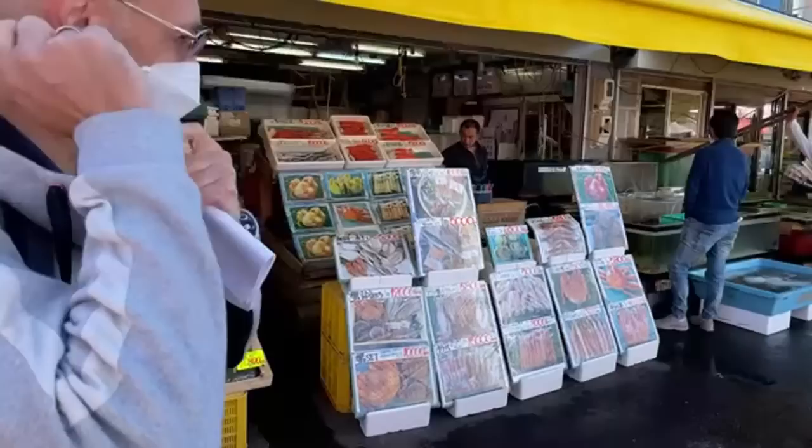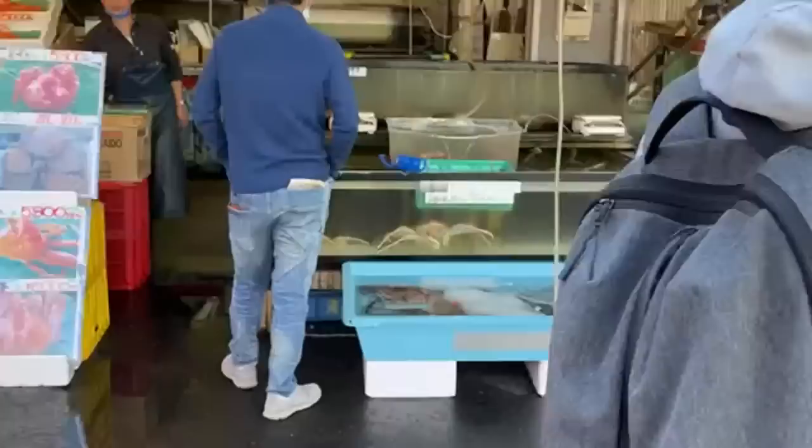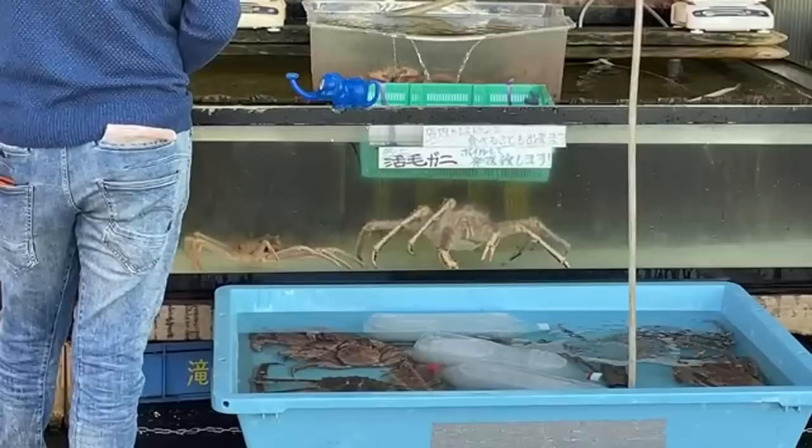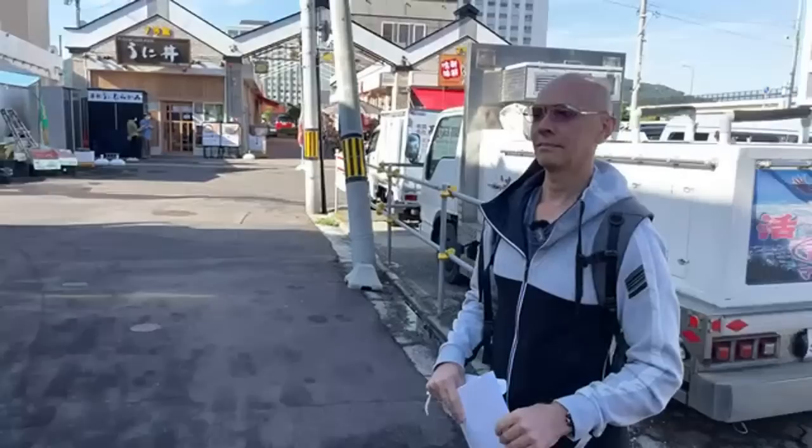Wow, there's a dancing massive. Look at these big dancing crabs there. That's so big. Wow. I'd like to get one of those, Nicholas. Like spider crabs, those are huge.